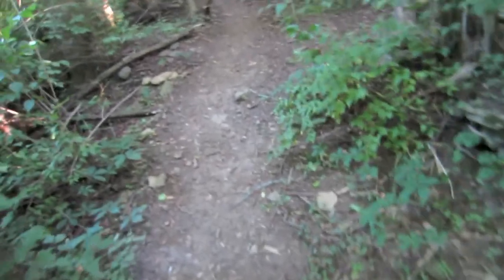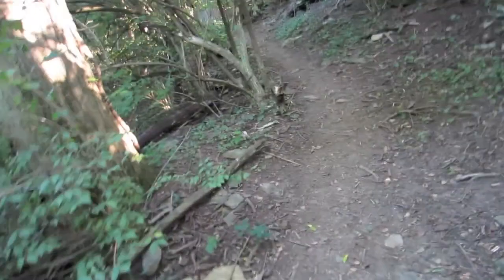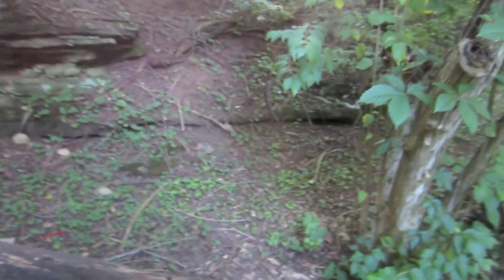I just had some people pass me on the trail going the other way. I kind of went up on this side trail and was real quiet. I don't think they ever saw me or noticed that I was here. They just kept on talking and kept on walking. And I saw them plainly.